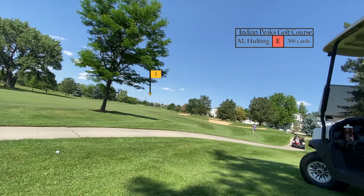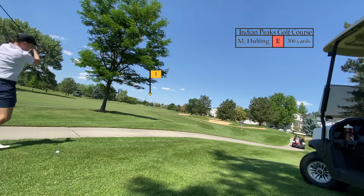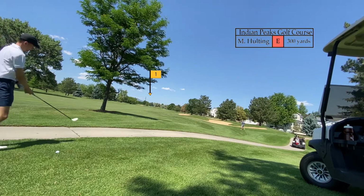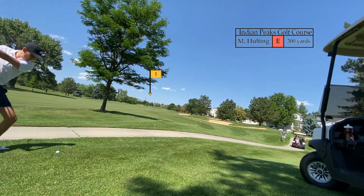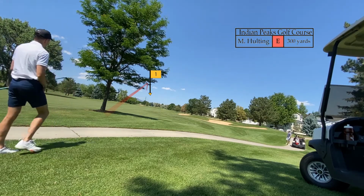Found myself in a bit of trouble on the second shot, more than 300 yards to the green and this small tree in the way. I have a hybrid in hand and I'm just trying to hit it as far as I can without clipping the branches of this tree. And I catch it beautifully, stayed just under the tree and straight down the fairway.